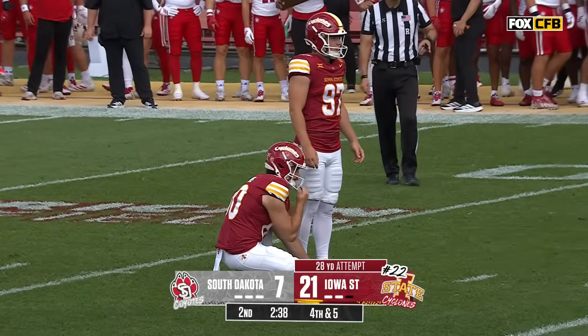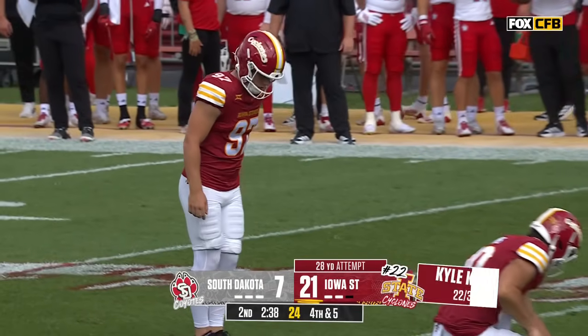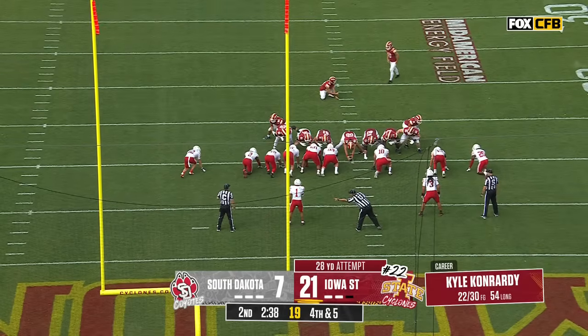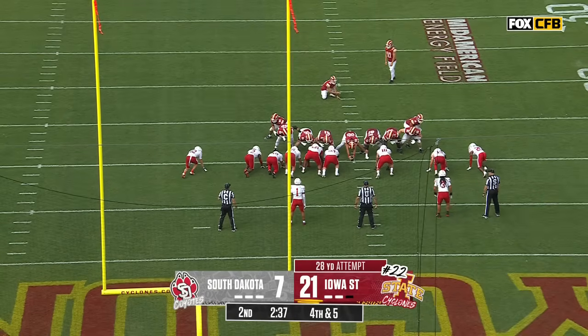Kyle Conragry is, in fact, out there, the redshirt sophomore from Dubuque, Iowa. He'll try this field goal from 28 yards. Out of the hold of Tyler Perkins. 22 of 30 a year ago.